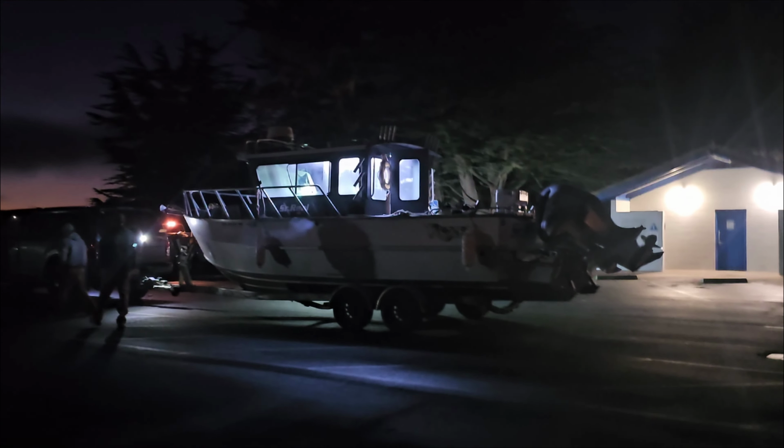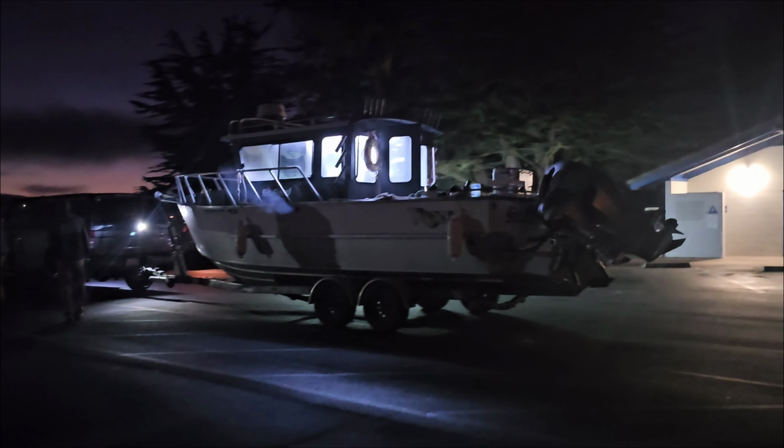6 a.m. We're at Bodega Bay. Boats and cars are lining up to launch. Stay tuned, follow along.